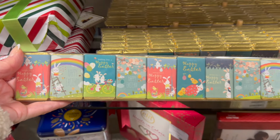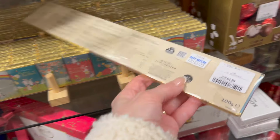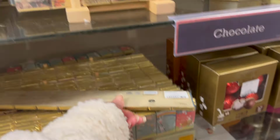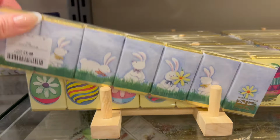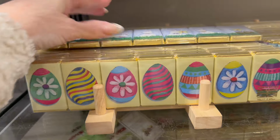And then they had these Easter egg chocolates, all with Easter egg packaging on. And you get quite a few different chocolates in there for £4.99. And they had different patterns and the smaller ones as well.